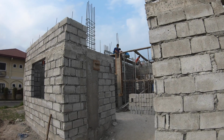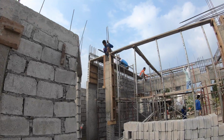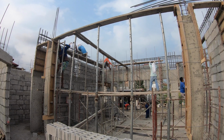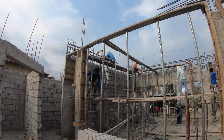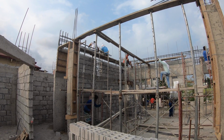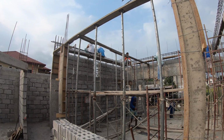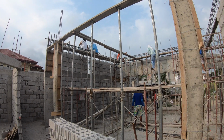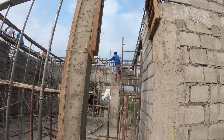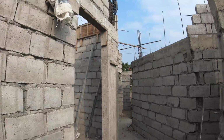Alright, let's take a quick walk through the house, see where everybody's located this morning. We've got a majority of the personnel here in the living room. They are going to be working on raising the bars up so that they can get another 2 courses of hollow block underneath. That'll raise it up to the correct height so that we have the correct finished ceiling height when we get done. A lot of work, so we'll see how it goes throughout the day and progresses.